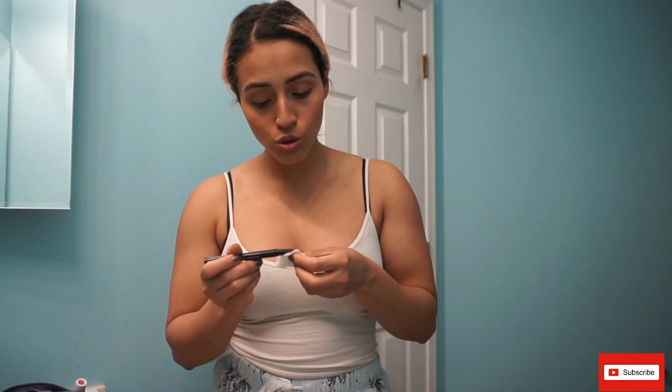Alright guys, so I did my blush. I feel like it was harder than usual because that brush is not the one I like to use, so I'm gonna blame it on that. But now I'm gonna do eyeliner. I like to use the NYX Epic Ink Liner. It is super, super thin.